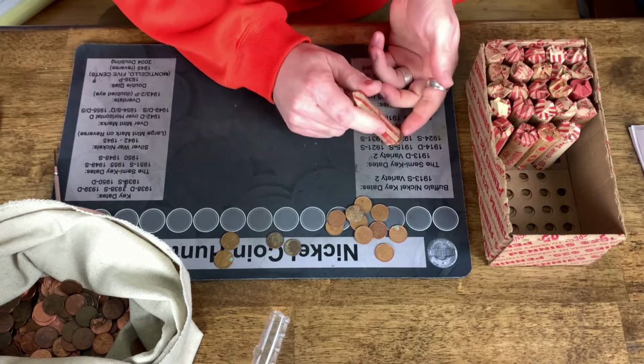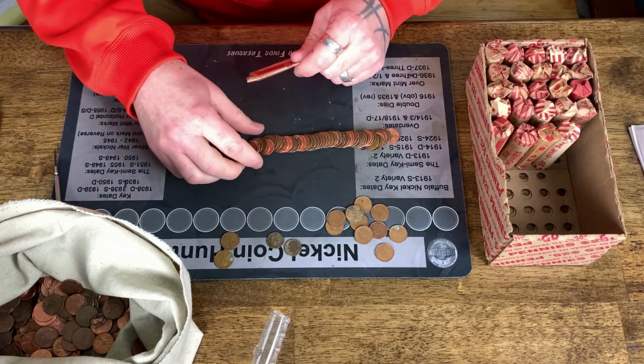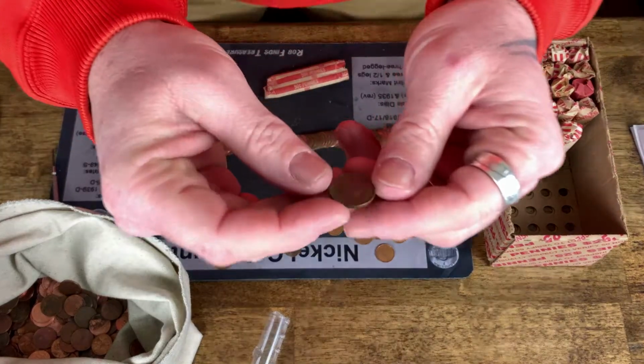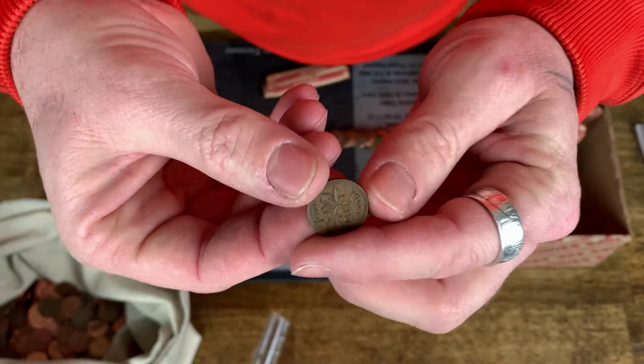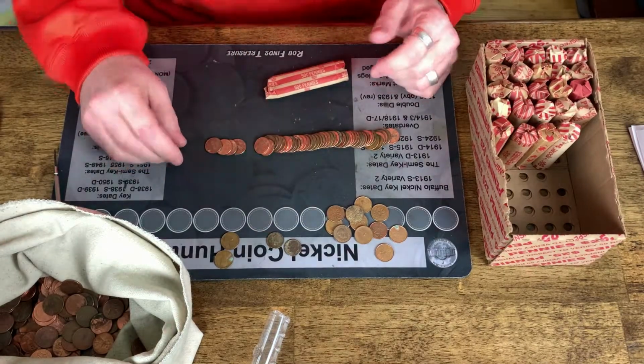I did a nickel hunt the other day and went through that box. Oh, we got a King George. Here we go. Very cool. Look at that. We got a King George. It's King George VI, and it's a 1947 King George VI. Very, very cool.